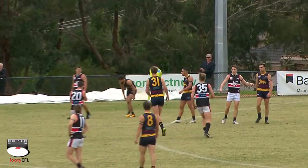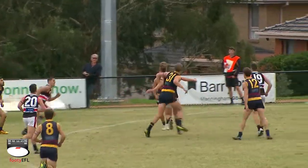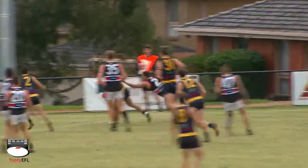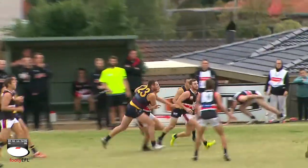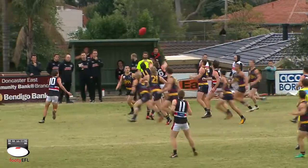Park Orchards have the lead across their half-forward line. The umpire brings the ball back in. Chappell knocked it straight down the throat there of Hish. Got it away to Batsanas. Banged it on his boot. It's going to stay in and up and under one. No one really got it on the first bounce.